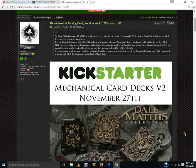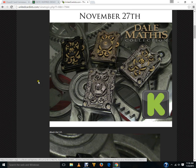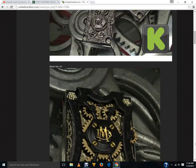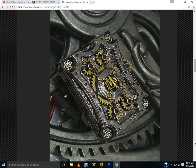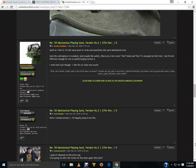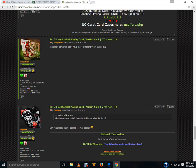And one more, coming soon to Kickstarter, November 27th to be exact. Another project of the mechanical cards from Dale Mathis. As far as I understand, the playing cards are going to be exactly the same as last time. It's just different mechanical cases, which for me is a no-go. It's too much money for something so minor, and I think that might be an issue for a lot of potential backers. So that's what's going on on Kickstarter.